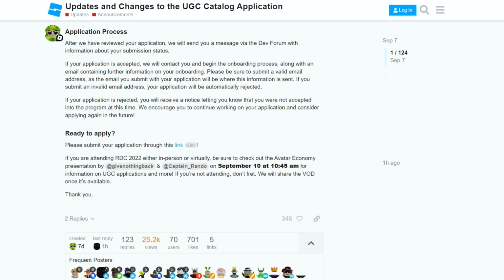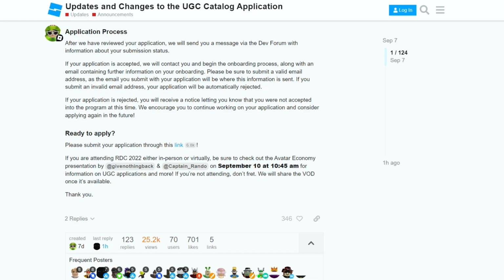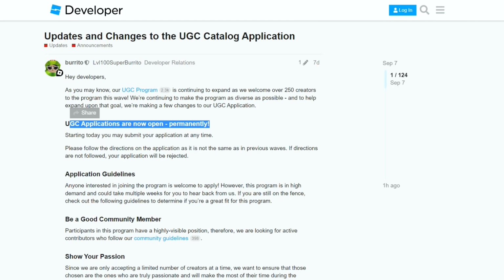Basically, you gotta show your work, show some stuff that you've done, and learn a little information about it, and they're gonna evaluate the stuff that you submit and decide whether or not they want to let you be in the UGC program. But it is pretty obvious that they do want to expand this program, and they're trying to get more and more people to have access to UGC overall.